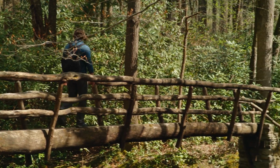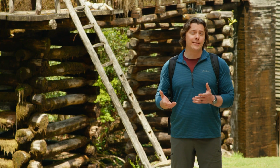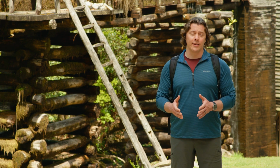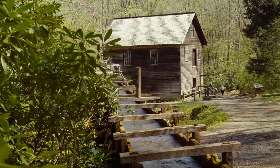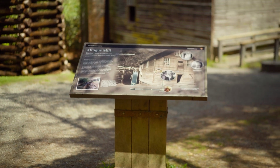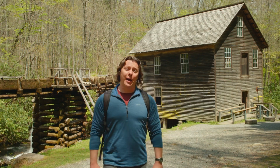The valleys and coves in this area provided great locations and environments for people to live. They had easy access to fresh water, land to grow food, habitats to go hunting in, and spaces to build homes for their families. This is the historic Mingus Mill, built in 1886.